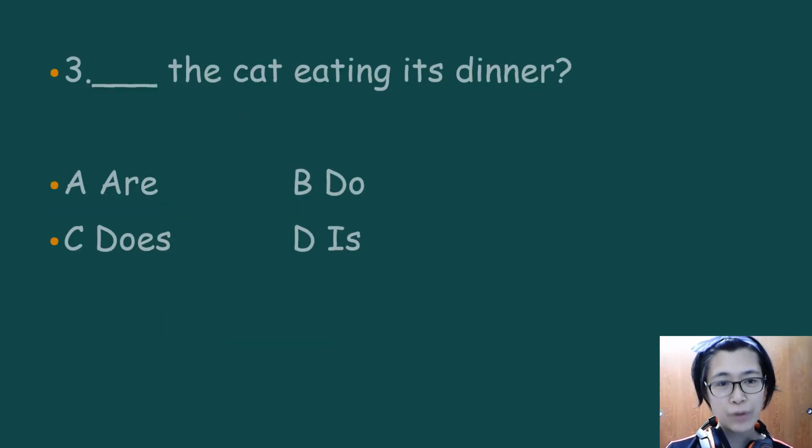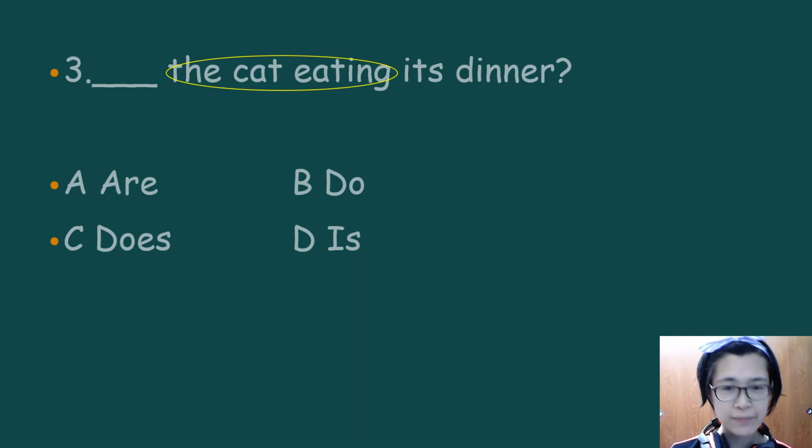Question 3. The cat is eating its dinner. So can you find the clue? In question 3, the clue is "the cat" and "eating". The cat means the third person singular, so you must use the third person singular verb. And "eating" means continuous, and there is no verb in this sentence. So "am" is out. And for the cat, you need to use "is", the third person singular. So you must use "is".